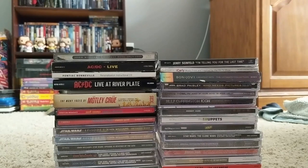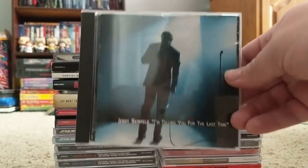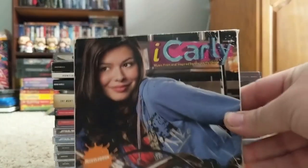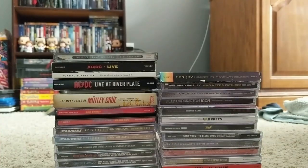Okay, had to get the camera a bit lower here because we're running out of CDs to talk about. Jerry Seinfeld, I'm telling you for the last time, this is a great stand-up comedy show from him. We have the original iCarly soundtrack. I think I got this at a game exchange. Do you guys know that they sell CDs now? I think I got that there for astronomically cheap.